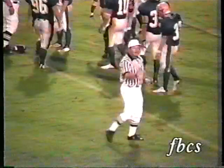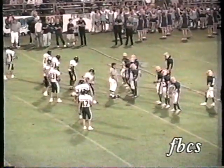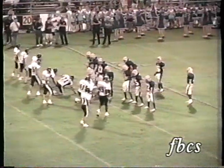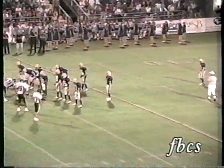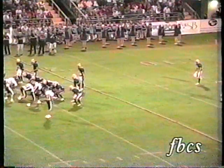Wonder what they're calling. That's about the 4th illegal procedure call in this ball game on that side of the field. And you don't see any movement. No, because that's a false start. They'll stop the play. So we'll kick it again.